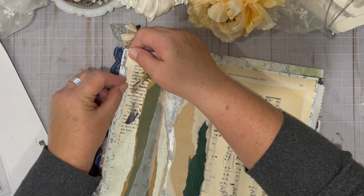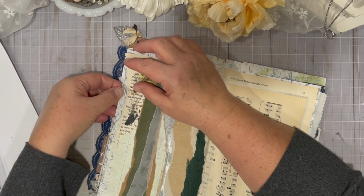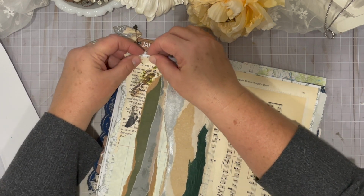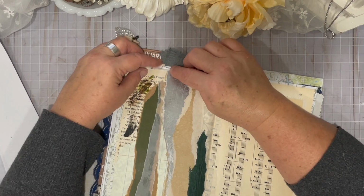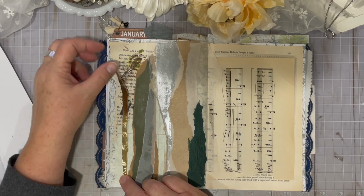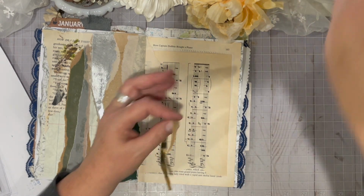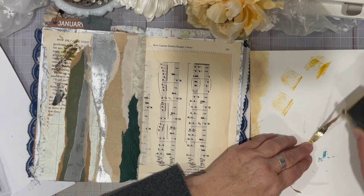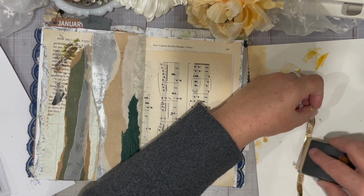Let's see, I can, yeah, okay, I like, I'm putting this in like that. Okay, yeah, I kind of like that there. I want to just sand that a little bit, take a little bit of the shine from it.